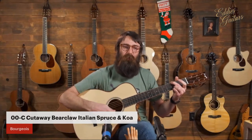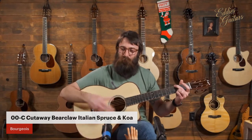Again, a vibrant, shimmering, loud sound out of this guitar. It's a little 12 fret 00, and this thing is just pumping sound out of it.